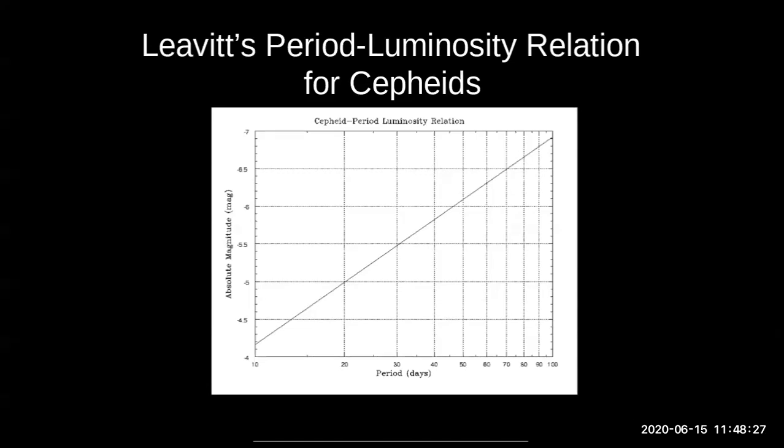So the longer the period, the brighter on average the star was. The longer the period, the brighter. This is called the period-luminosity relation for Cepheids. The period is just the time from brightness to brightness. Luminosity is kind of like absolute magnitude. Remember, absolute magnitude, true brightness, is a measure of luminosity. So the longer the period, the brighter. She figured out this relationship.